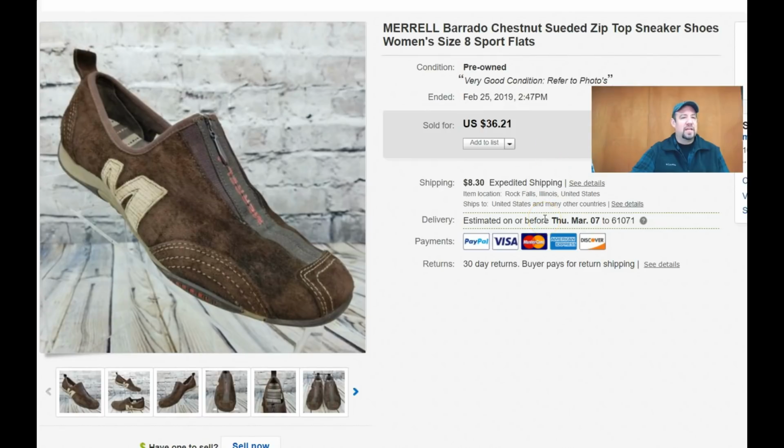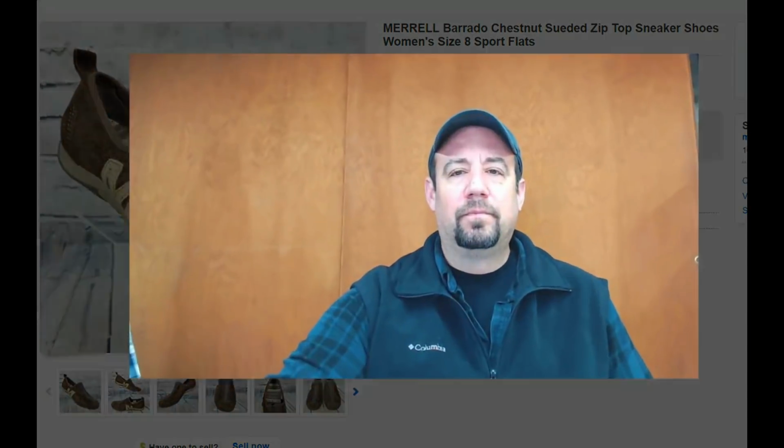And then this, last but not least, just a pair of Merrell women's shoes. So nothing crazy, 36 bucks. I was into these, I think, for $3 or $4. So not too bad, and the buyer paid shipping on top. So anyway, let me zoom out of here real quick.